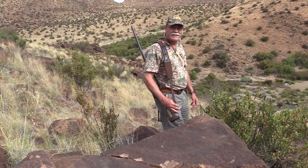Right, the waterbuck bull is down. The shot was just over 200 meters. There was a bit of a breeze blowing from left to right, but I'm very happy. That's a very nice bull, and he's down. Let's go down and look at him.